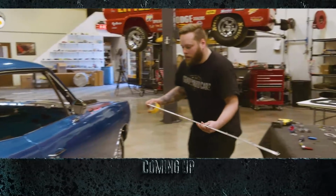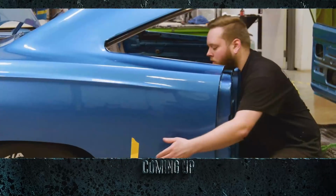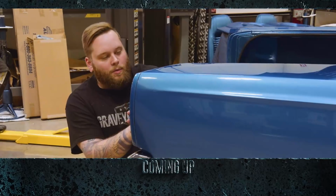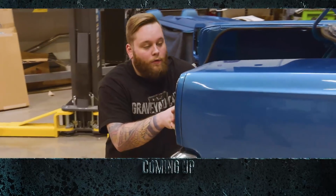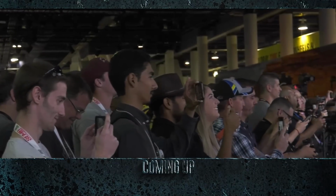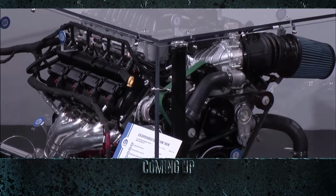Coming up, Justin shifts his attention to our 1969 GTX, installing the ornamentation and chrome moldings. These you have to be really careful when you're tightening down the nuts, that you don't over tighten them or else they will snap. And Mark has still yet to announce the 2019 SEMA car he's going to build and equip with the very first Elephant engine.